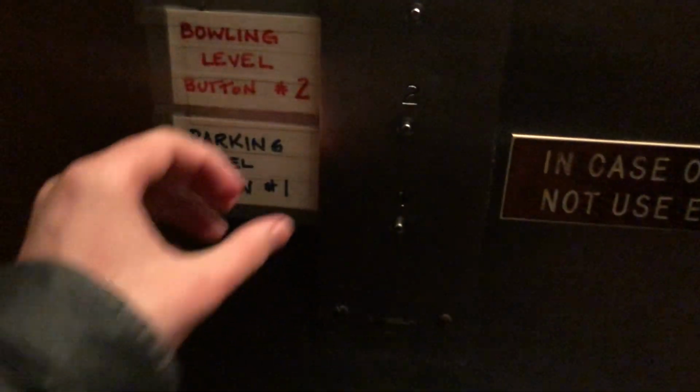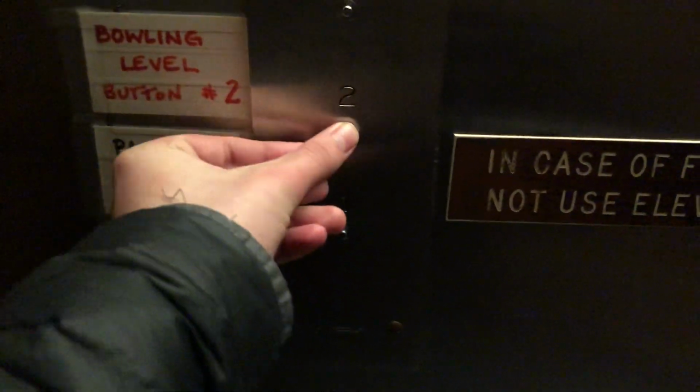Very 70s cabin. I got these weird vandal-resistant type CJ Anderson buttons on the inside. They're kind of painful to press. Got the two. Here we go. This is my solo tape.